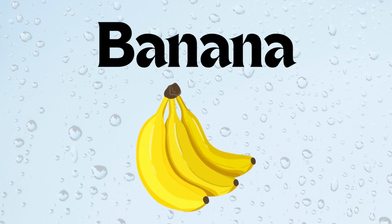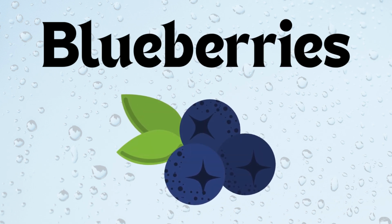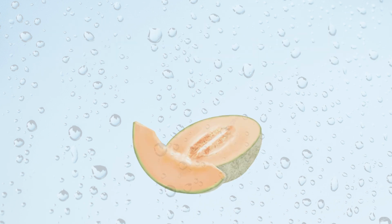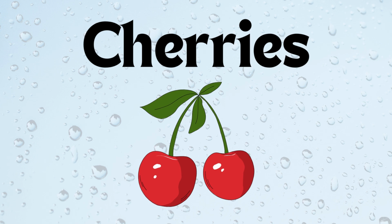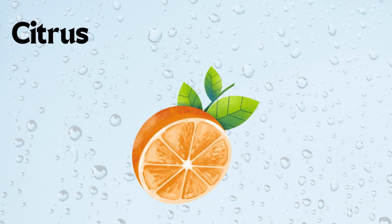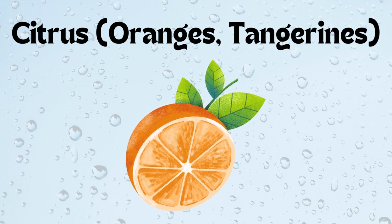Banana. Soft, sweet, and loaded with potassium. Blueberries. Tiny powerhouses of antioxidants. Cantaloupe. Juicy melon chunks, a refreshing treat. Cherries. Sweet and colorful, just watch out for those pits. Citrus, oranges, tangerines. Tangy and full of vitamin C.